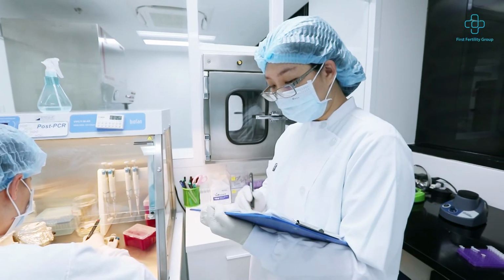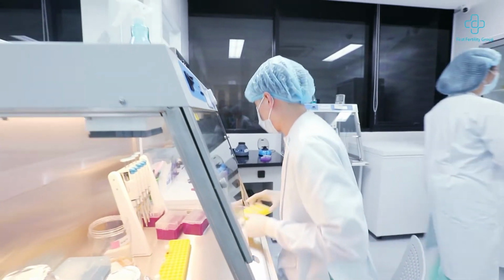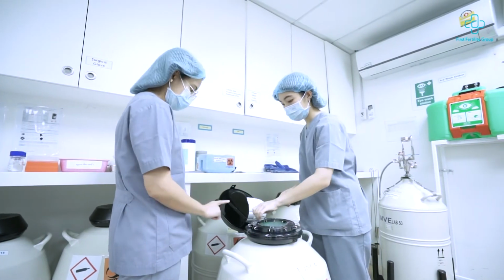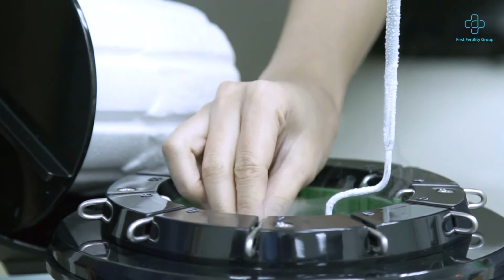Through a protocol of witnessing patients and samples in our laboratory, we can reassure the patient that mismatching is eliminated. However, all the embryos need to be frozen safely in our nitrogen tank, waiting for their parents to pick them up for embryo transfer.